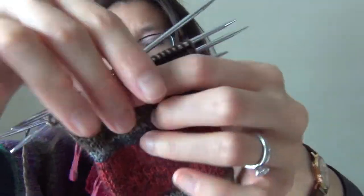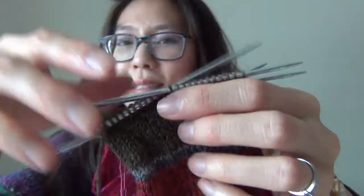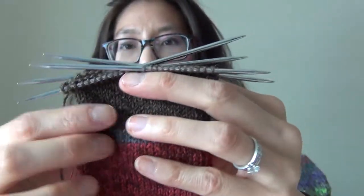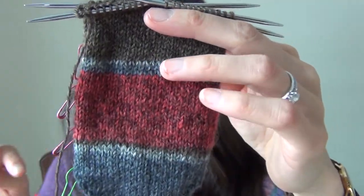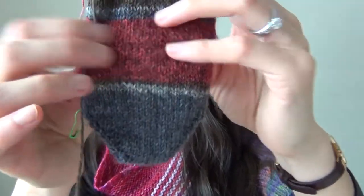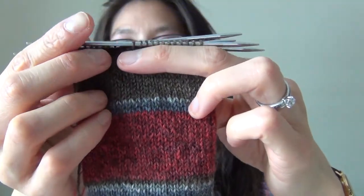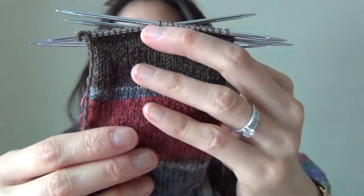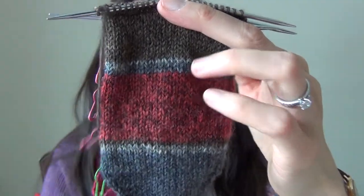And I'm really actually enjoying it. It's knitting up very nicely. I kind of like the clacking of it. But it's working up quickly. I'm really enjoying these stripes. So I've noticed with this yarn, the stripes for the different colors are pretty big. So I think in the future, I want to try some self-striping yarn that has thinner stripes.